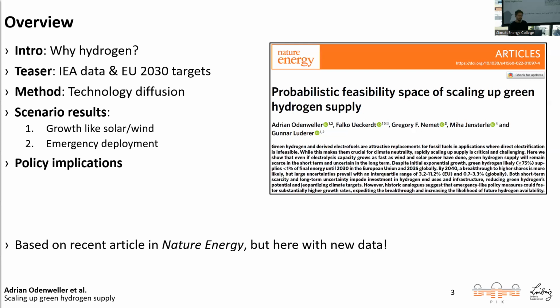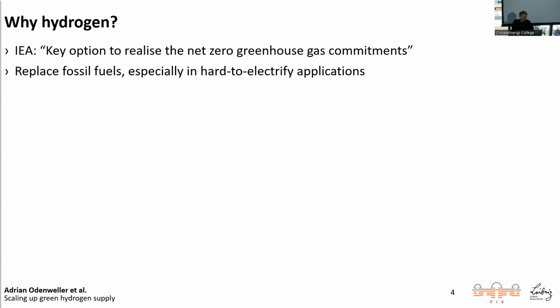Okay, so why hydrogen? As you know, and that's also been acknowledged by the IEA now, hydrogen is a key option to realize the net zero greenhouse gas commitments, which have now been put in place in various jurisdictions and countries around the world. It's usually treated as especially valuable in replacing fuels in those applications that are hard to abate, which often means hard to electrify applications. And that's also, if you look at a very simple sketch of the hydrogen value chain, where a lot of the research and attention has focused.